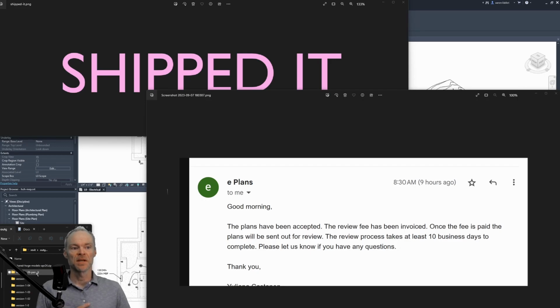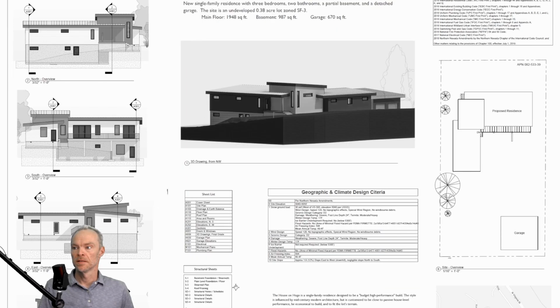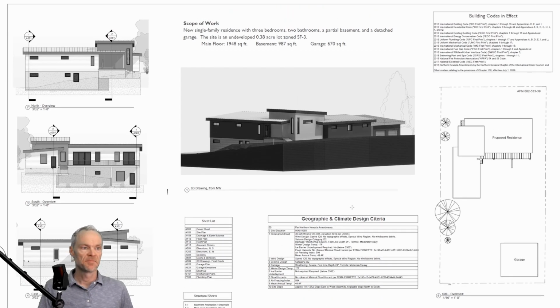So again, I'm not a trained architect. I did get the help of an architect to review my work, but for me, the learning process involved a lot of iteration. So this is version 16 of the plans. And the first page is the cover sheet. It contains a list of all of the sheets in the plan. It's got a place for the city to stamp it if they approve it, and some basic information about the project.